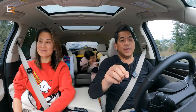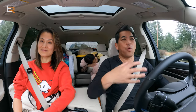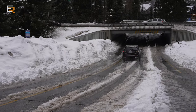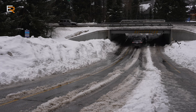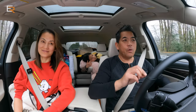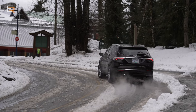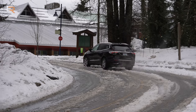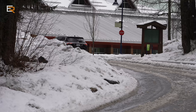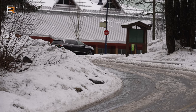And what's nice about this all-wheel drive system is there is a selector. So if you don't need it, you don't have to have the all-wheel drive on. That's going to save you some money at the fuel pump, which, by the way, this does use regular fuel, which is a big, big bonus. This all-wheel drive system can also put 100% of the power to any of the wheels that have traction, which is a big bonus in snowy conditions like we're in. So yeah, really good system. Love that you can turn it on and off for sure.